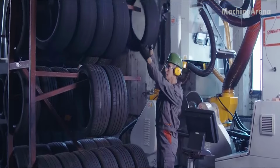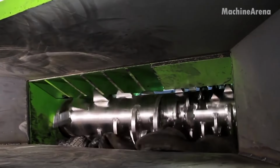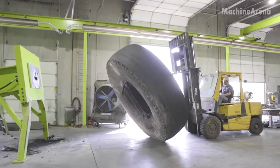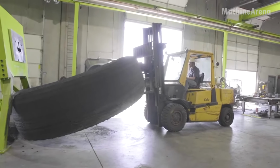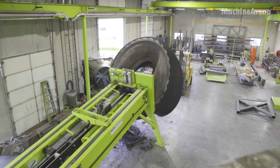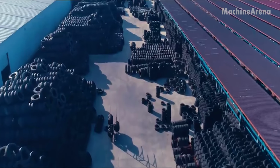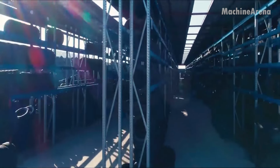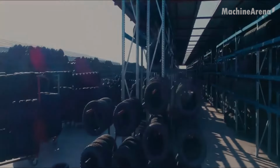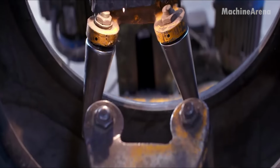Today, we'll explore a multi-billion-dollar industry that's not just about making new tires, but also giving old ones a brand new life. So get ready to see some incredible machinery and ingenious processes that are shaping the future of transportation. We begin deep inside a modern tire remolding and recycling facility, where old, worn-out tires are given a second chance at life through a remarkable mix of human expertise and advanced machinery.